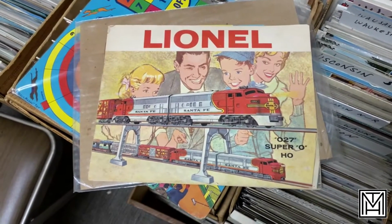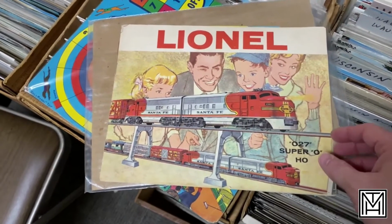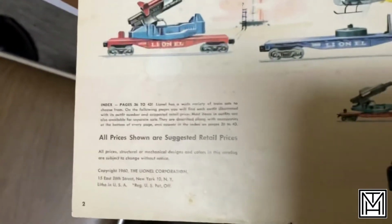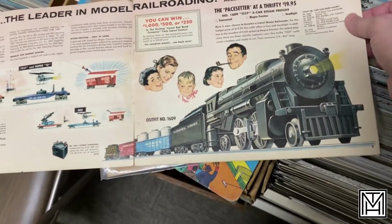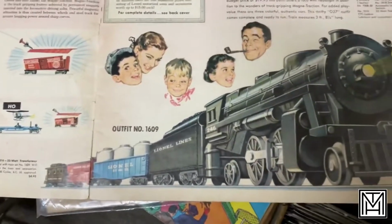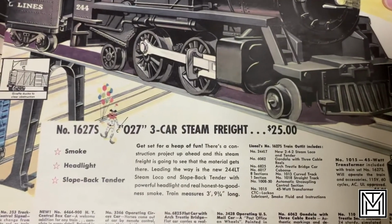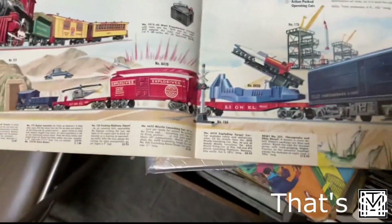So I don't do much, well, anything with Lionel trains, but as the trusty huckster, I love anything hucksterish and catalogs, and this is actually a Lionel catalog. I had already cracked it open and saw that it was copyrighted 1960. I also saw there are single and two-digit zip codes in here, so I knew it was between 1948 and 1963. So this is, I think, a great snapshot of what they offered in 1960 and what they sold for. You could buy the 3-car steam freight for 25 bucks. I have a feeling it's a lot more than that now.